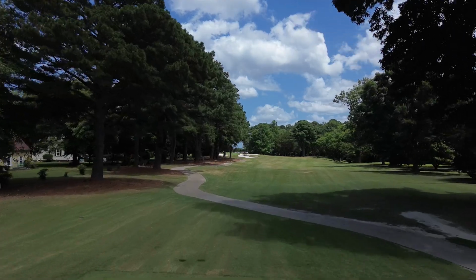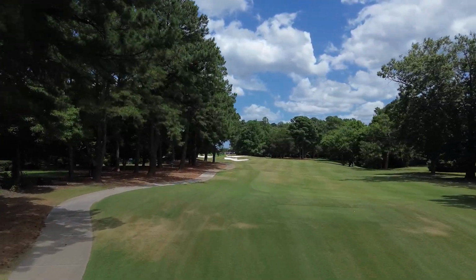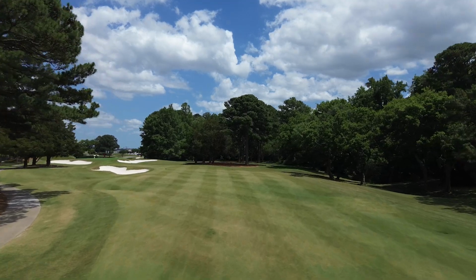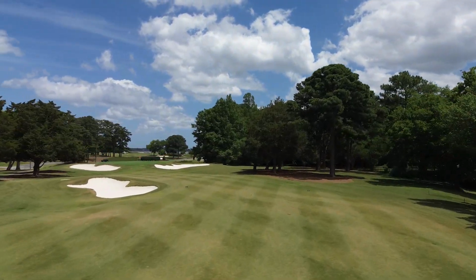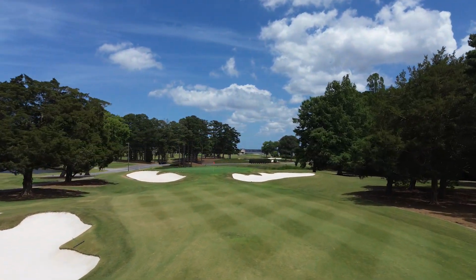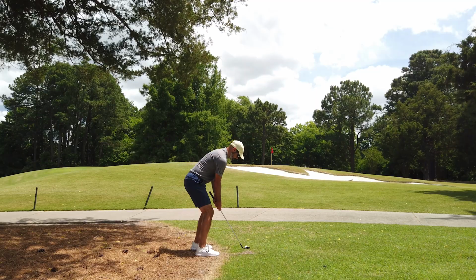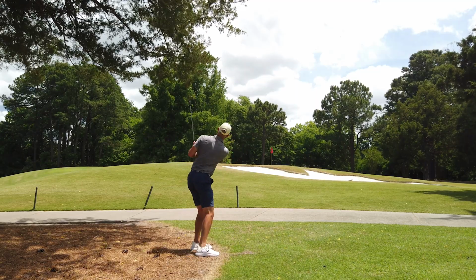8 might not be a driver for everybody. It's about 313 yards, at least it was from the blue tees where we played. You could hit something about 250-ish, a little less, and stay by that bunker there on the front left. My ball is left, fortunately is not out of bounds and is about pin high.